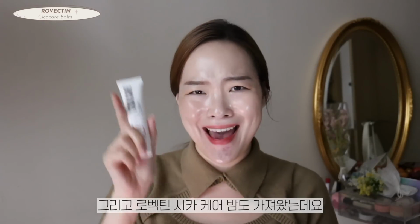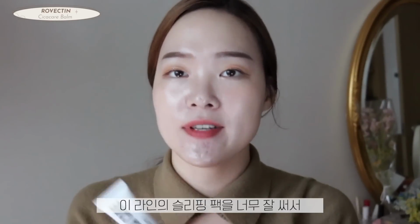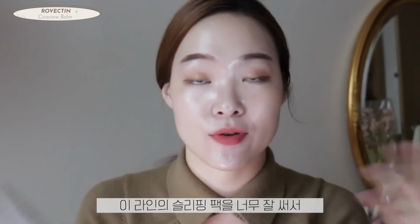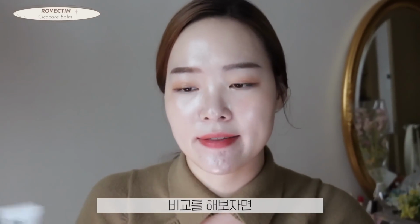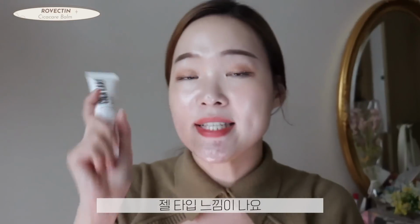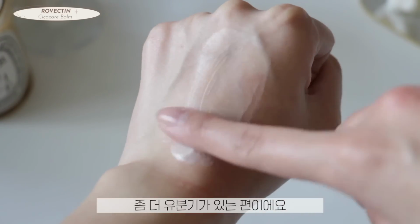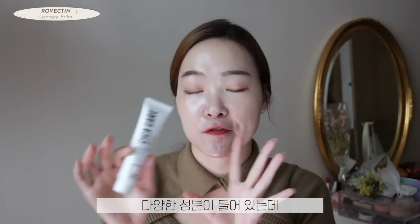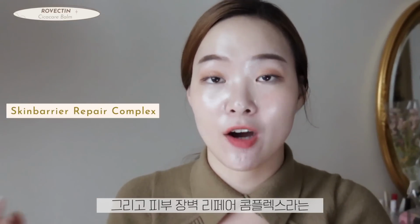And also, yes, I also brought the Rovectin Cica Care Balm. Oof. Okay, so I love the sleeping pack from this line, and so I thought I'd try the balm out because I love the sleeping pack so much. Now in comparison, I will say the sleeping pack has more of that silicone-y gel type feel to it, whereas this one I feel like has more of that oil grease, in a good way. It does contain different arrays of ingredients like calamine, madecassoside, and it also contains an ingredient called the skin barrier repair complex, which is something I very much need right now, as you guys know.